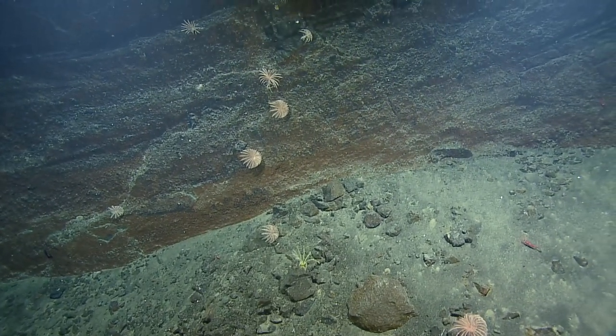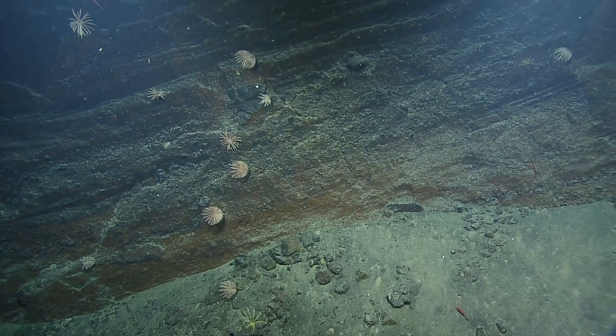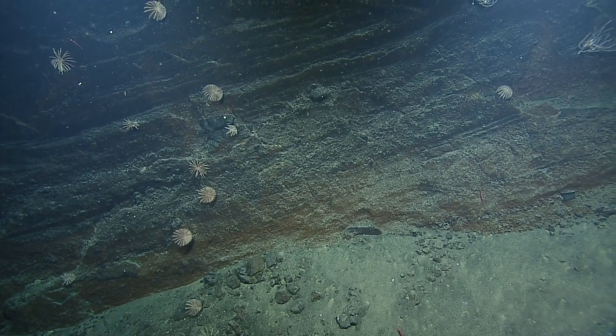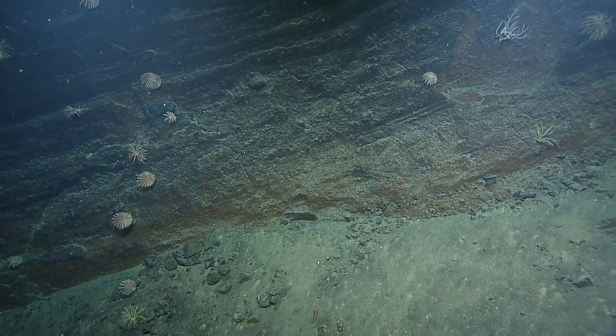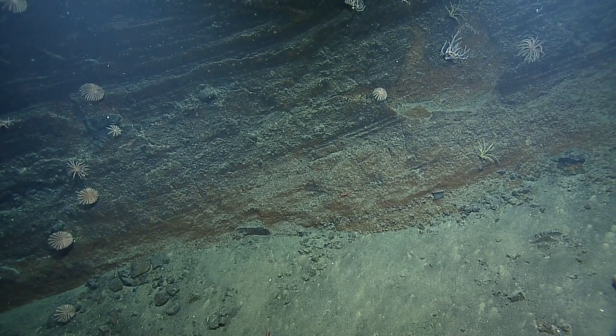Well, Jason says he would love a time lapse showing the white crinoids crawling up this rock. And I have to agree, I think that would be pretty cool. That would be awesome. We would need to park this ROV for a while for that one. Yeah, crinoids are not exactly known for their fast-moving capabilities.